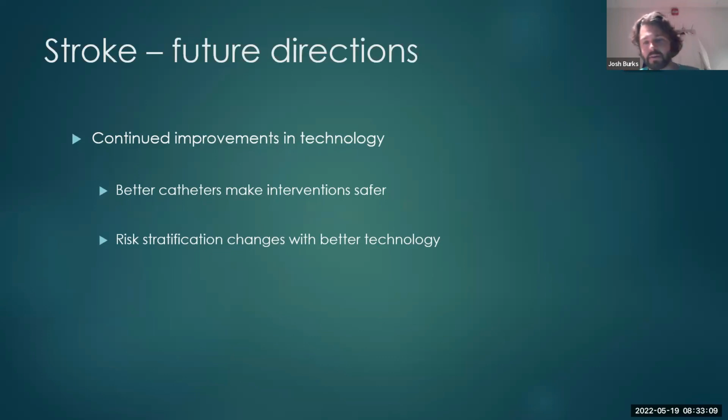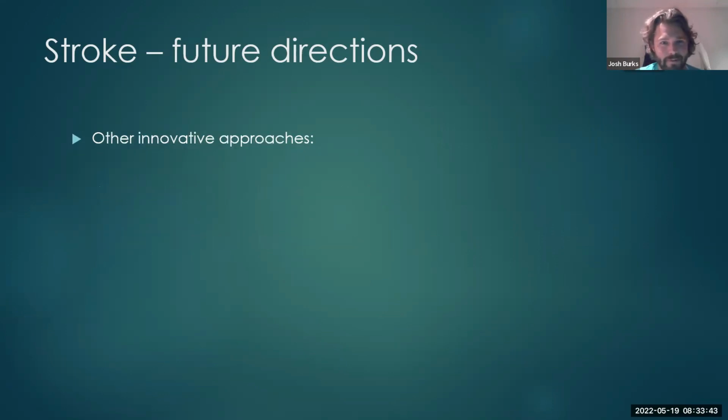The technology is obviously going to continue to improve. It's come a long way in the last few years. None of the catheters that we use now were the same as what we were using even just 2 or 3 years ago. And these procedures become safer, so that changes your risk profile when you're considering is it more risky to intervene versus not. As the technology gets better, the risk of intervening continues to go down. Our catheters keep getting softer and safer and more trackable.